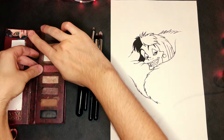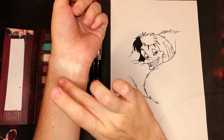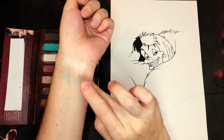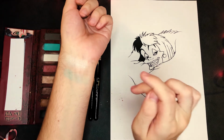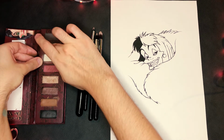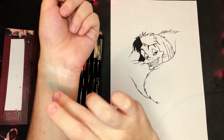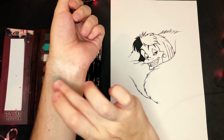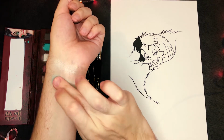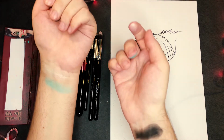Mint. I have high hopes for this one. Oh, it's matte. It doesn't look matte on the tray, but I do like it. I think it looks really good. It's definitely a standout color. I really like it. Really like blues.